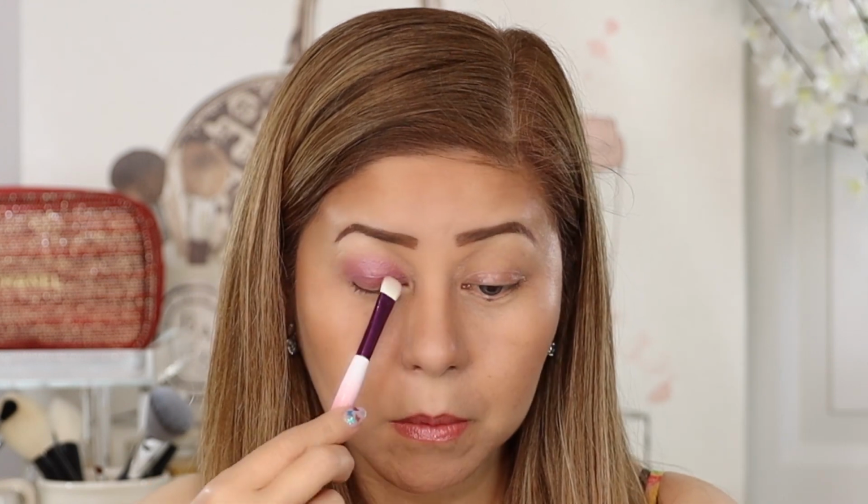By the way, all of the shades, the lavender, the peach, and the terracotta brown, are all satin, and this is the only shimmery shade, okay? I love the color payoff of this lavender. I will just do the same with the other eye. I'm not expecting a color payoff like this. This is a beautiful lavender shade. And by the way, you guys, there's no fallout on this eyeshadow.